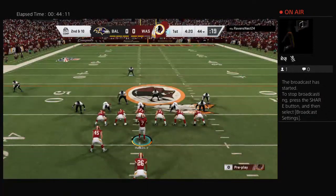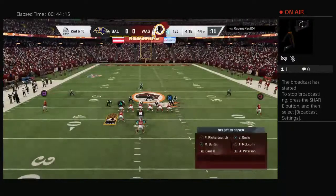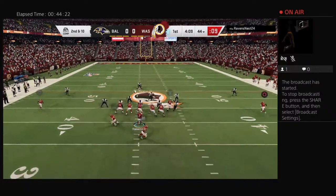Let's go now. What's the plan? All day, just like that. Just like that. 50 seconds to life. 50 seconds.